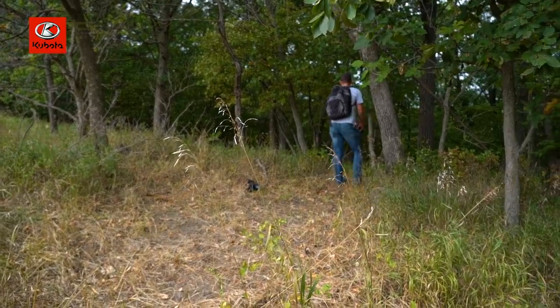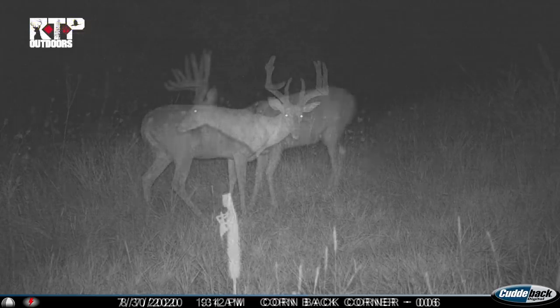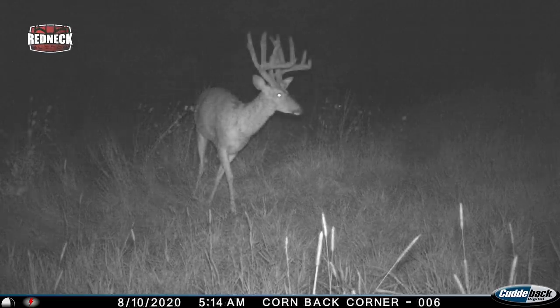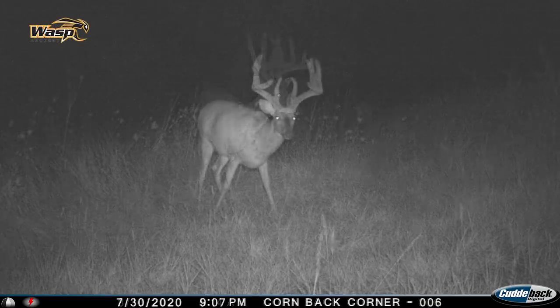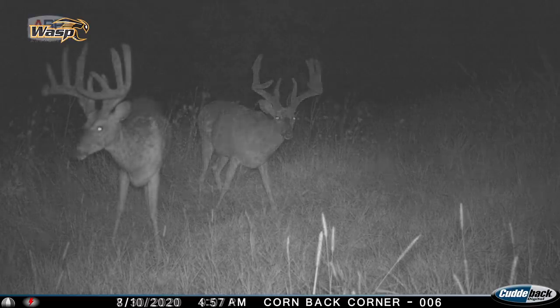So I'm standing in the camera location that we got that picture of that really big deer in velvet the last time we introduced this farm. And since then, Brad and I have decided that we think that deer is four. Unfortunately, that means we're not going to hunt him, which we're A-okay with. That's the whole reason why we've been working our butts off to get a piece of ground like this, is just to have the caliber of deer and hopefully see him through to next year.